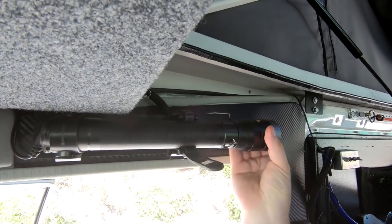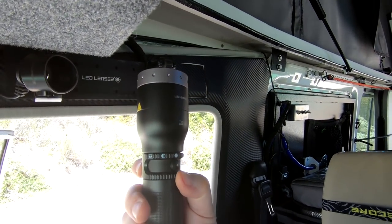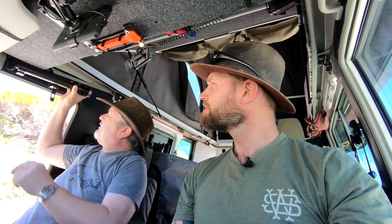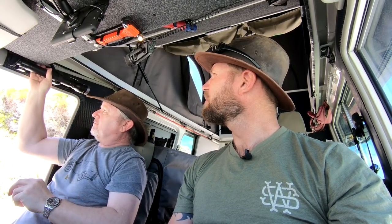More of a weapon than a torch, really. That's made by LED Lenser. It's more of a weapon than anything else because around the camp, it's too big to be practical. So it just sits there on charge. And they made a very nice mount for it. So that's their mount. It's a really nice mount. There's a torch company that knows how to make mounts. In fact, their mounts are better than the torches.